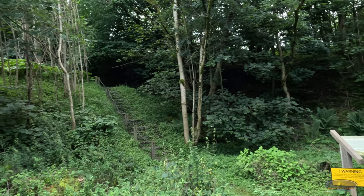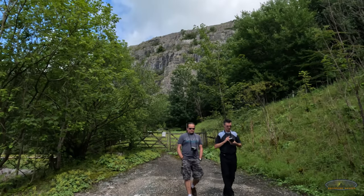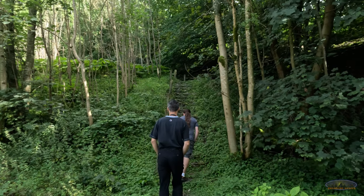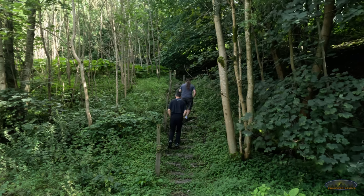Limestone has been burnt in the Yorkshire Dales for centuries. The lime produced was mainly used to sweeten the local acidic farmland and make mortar for building. During the later 19th century, the demand for lime grew, and industrial-sized kilns were built.